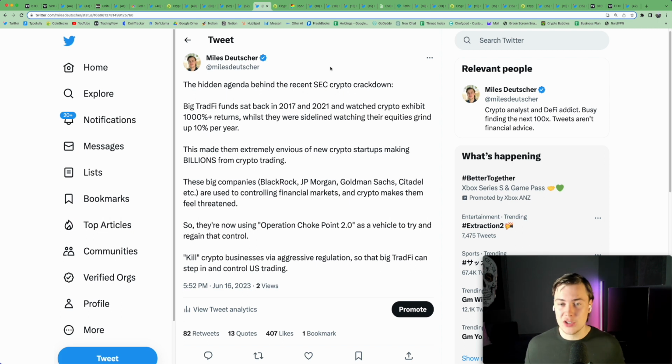Now, is that different from Binance owning 70% market share versus BlackRock? I'm not necessarily sure. Maybe it's not. Maybe it's a choice of two evils from a centralized perspective, but it is a very interesting landscape shift at the moment, and it's one to pay attention to.